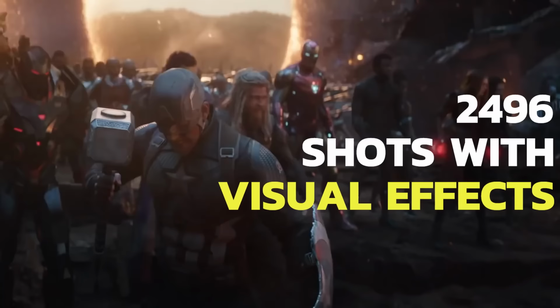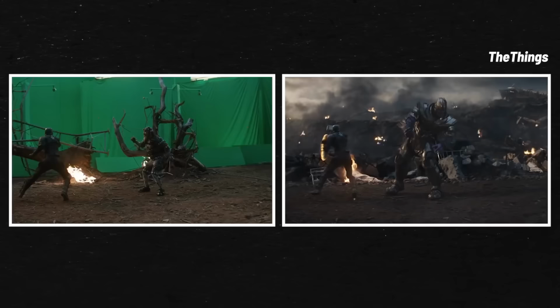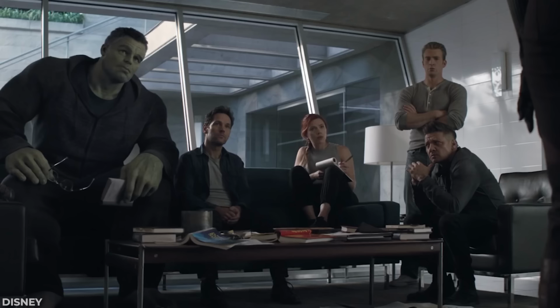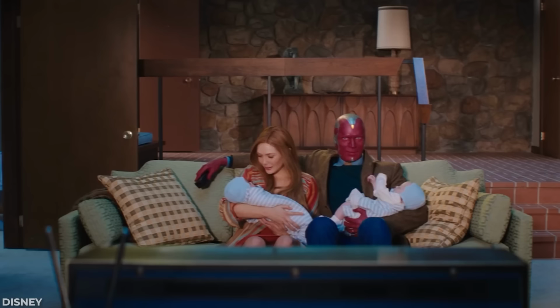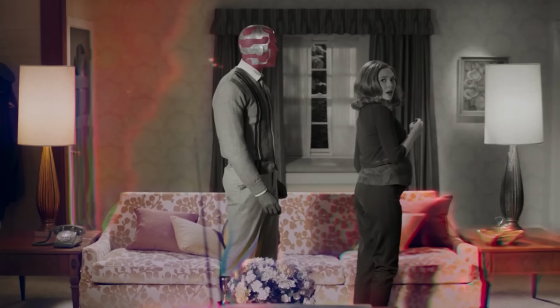Avengers Endgame had 2,496 shots with visual effects, and Paul Bettany, aka Vision, has confirmed that WandaVision had even more. How is this even possible considering how extensive the effects are for the action-packed film? Well, the movie runs just over 3 hours, whereas the total running time of all the WandaVision episodes is a bit over 5.5 hours. Not to mention, multiple decades and this fantastic transformation from a grayscale world to color.